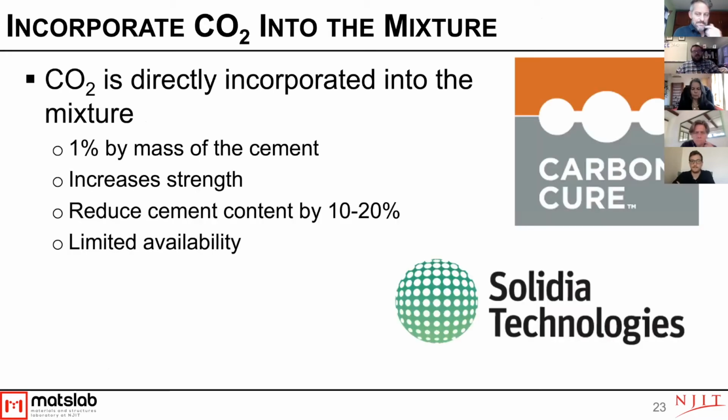And then one thing that Chris alluded to is incorporating CO2 into the mixture. So this is something like what Carbon Cure and Solidia are doing. What Carbon Cure is doing, and this is the one I'm going to talk about really because this is the one that is locally available for ready mixed concrete. Generally, you're actually putting very little CO2 directly into the concrete, about 1% by mass of the cement. So if you add 100 pounds of cement, you're adding 1 pound of CO2. But what this does is it actually increases the strength of your system. So if you needed concrete of strength X, you could put 1% of this CO2 into the mixture. It helps form some calcium carbonates and other hydrates in the system. And then that gives you a stronger system so you can reduce your cement content by 10 to 20%.